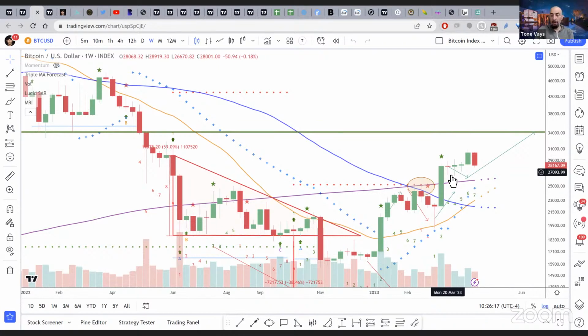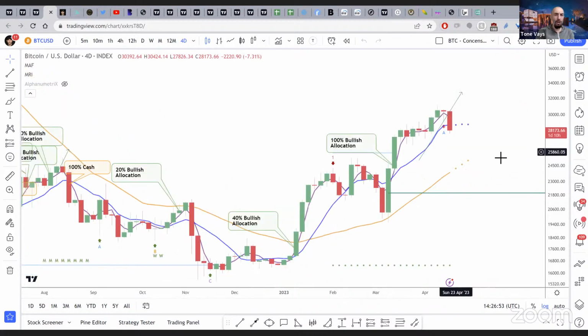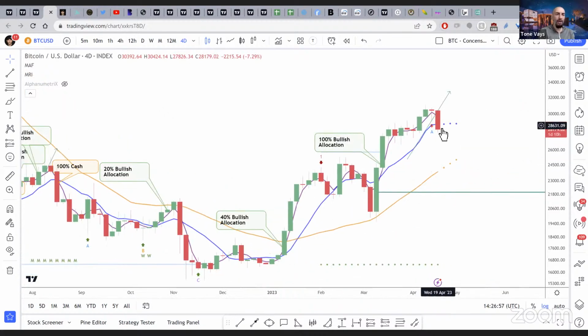Well, I can make the argument in both directions. By breaking the bullish structure of the MRI, we could start a brand new bullish structure immediately after. And now we have a lot more weeks to go until an MRI top. So it doesn't really tell us anything. It just tells us we're still in an uptrend, but the MRI is not indicating a potential top because we're getting there slower and not faster. So you can definitely make the arguments for both sides. There's nothing for us to say right now other than we have to wait and see how the weekly candle closes. The more important chart has now become the 4-day allocation chart.